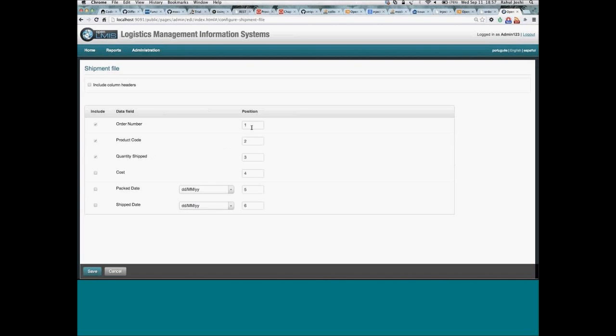As part of configuration, the admin can decide at what position he is expecting these fields or properties. There are some basic validations which are taken care of on this page. For instance, you can't configure anything without a position. So if you keep the position blank, it gives you an error that the position is blank.